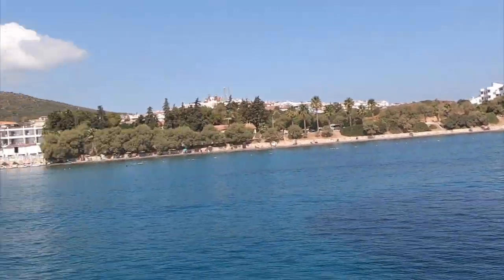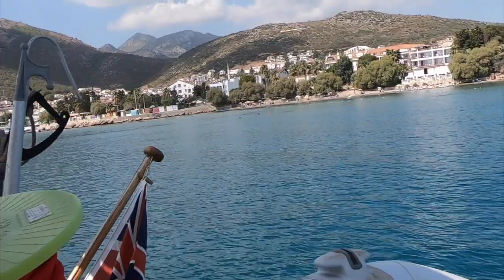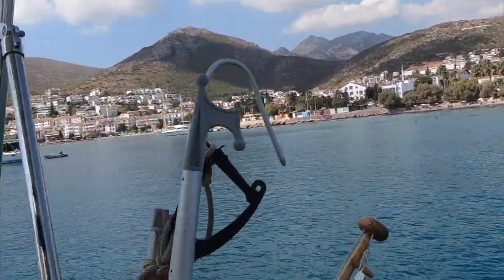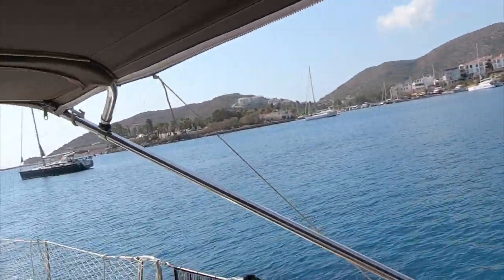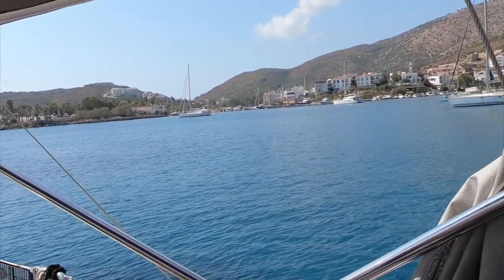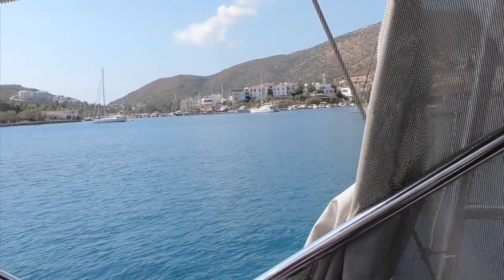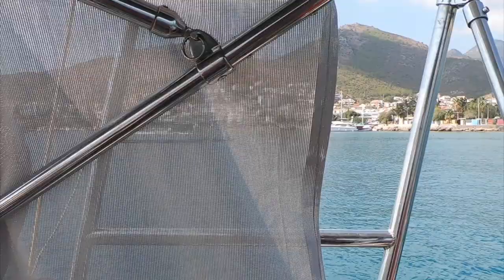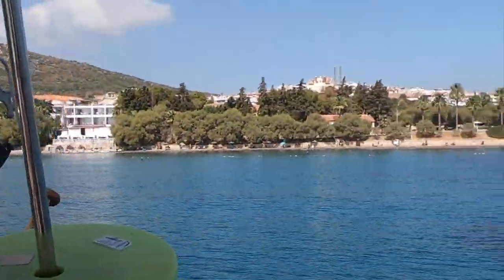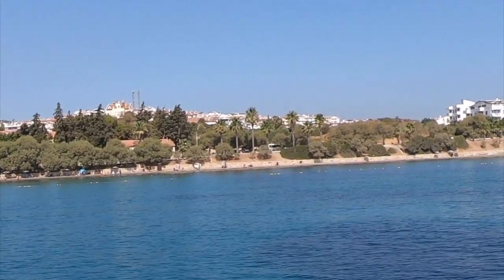Oh, well, that was our introduction to Datcha. Show you round. So we're in quite an open bay from the east. The prevailing winds are northwesterly. It's going to come up westerly this afternoon. So at the moment you're looking south. And that way's west. That's where the winds are going to come from. So we'll be very well protected.